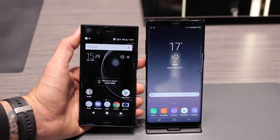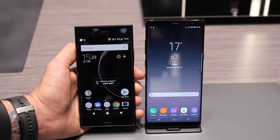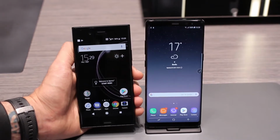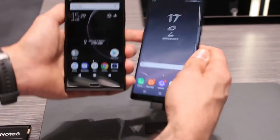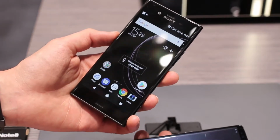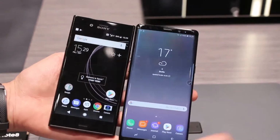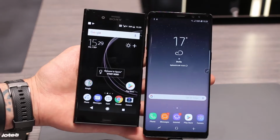Well, off the bat you can see that the Note 8 is the bigger of the two devices, and that's no surprise. Its screen is 1.1 inches larger. You've got a 6.3-inch display on the Note 8 versus a 5.2-inch display on the Sony Xperia XZ1. Side by side though, the Note 8 is eating up all those bezels.